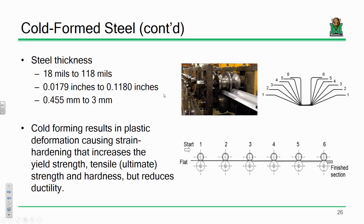How many of y'all have ever been to Sam's Club or somewhere like that? Those big stacks and those big columns where they're stacking the pallets of mayonnaise or something like that. If you look, those big steel posts, those are cold formed steel shapes. Cold formed steel is becoming pretty popular in light gauge commercial construction. You'll see it used for deck pans in buildings. You'll see it used for studs, wall studs, and what have you.